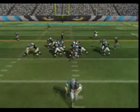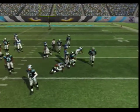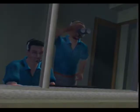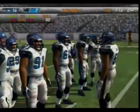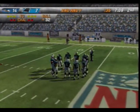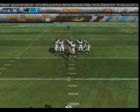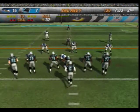The Seahawks come out of the nickel back. Witherspoon is there for the tackle at the 32-yard line. Boston takes advantage of a little daylight, picks up 3 yards. Second and 7 coming up here. Ball on the 32-yard line.